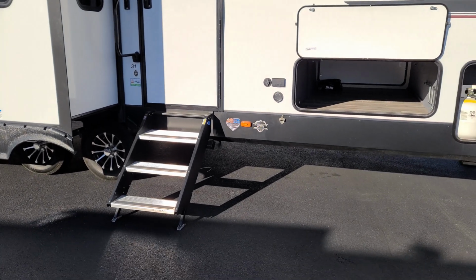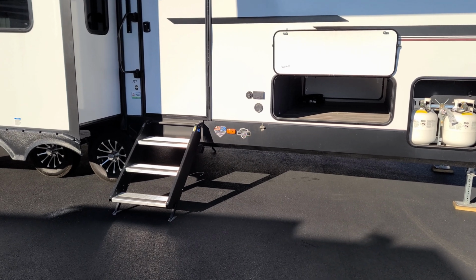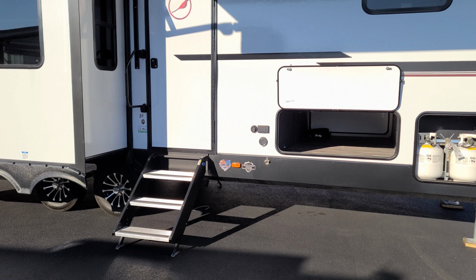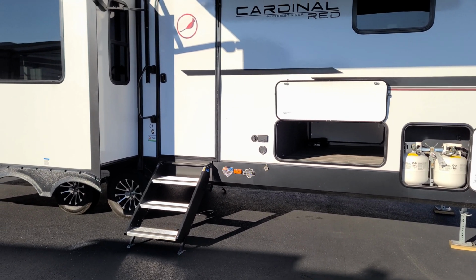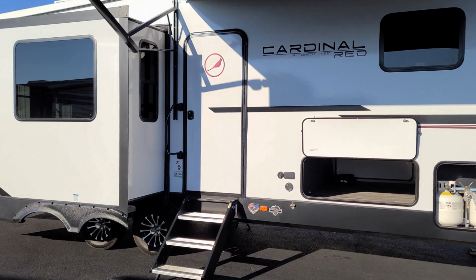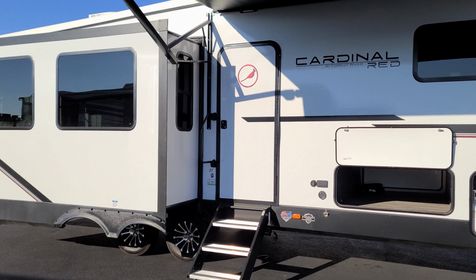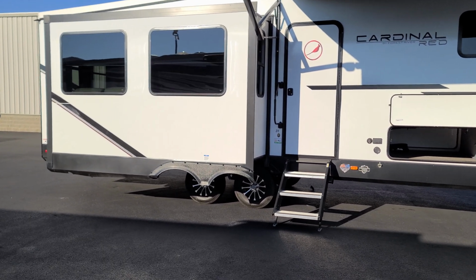They are currently using the Morryde entry step here. This comes down, touches the ground, rated for 500 pounds, where a traditional hover style step's only rated for 300 pounds. So you do have a heavier duty step. Large folding entry handle, traditional RV entry door and screen door. This unit is a double axle unit, has aluminum wheels.